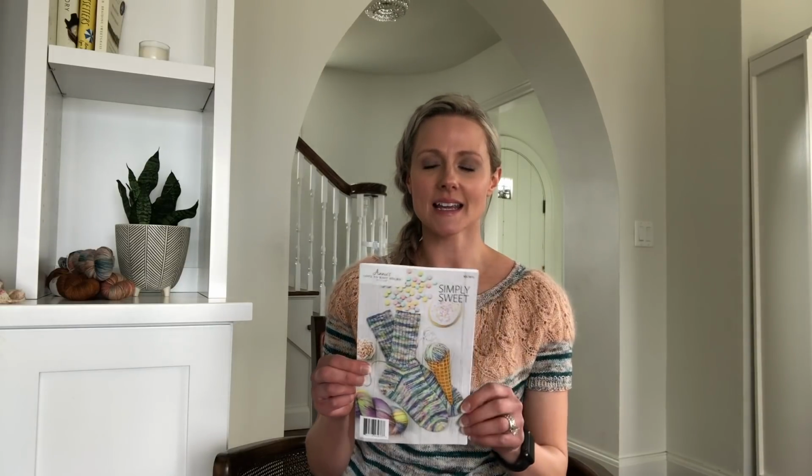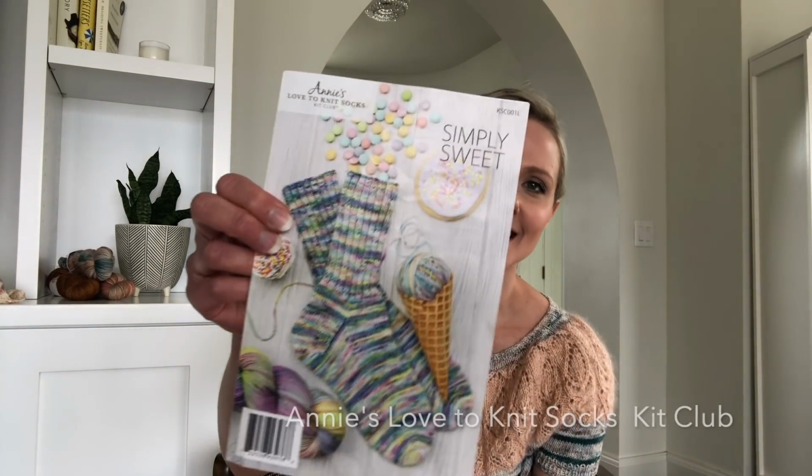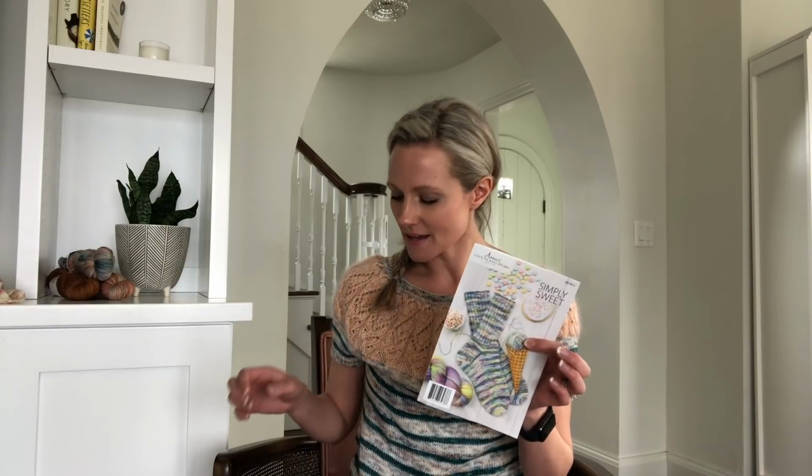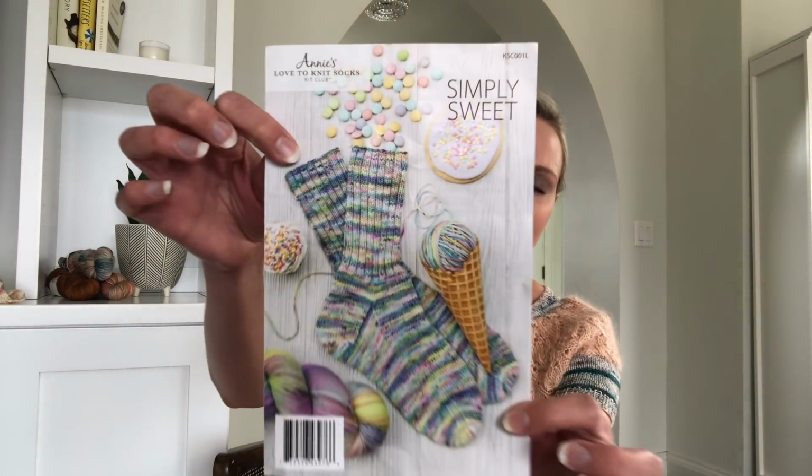So I was gifted a kit from Annie's. Okay, so Annie's sent me over, let's see if you can see. I'll obviously link everything below, any patterns I talk about, and I'll also link this below too. But Annie's sent me one of their new Love to Knit Socks Kit Club kits. So they sent me the pattern for these socks. Aren't they fun? And this beautiful yarn, which I already caked up. I'll insert a picture of the yarn in the hank because it is so beautiful. So I'll insert that here.